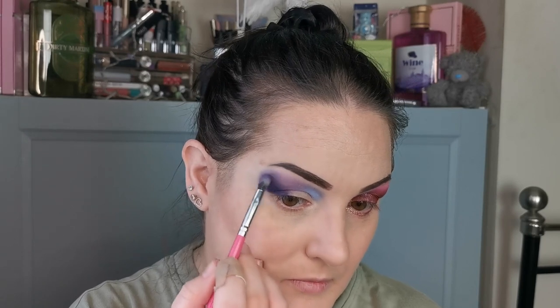And back into Duchess, just to deepen and blend.